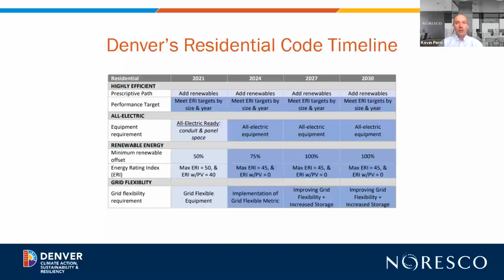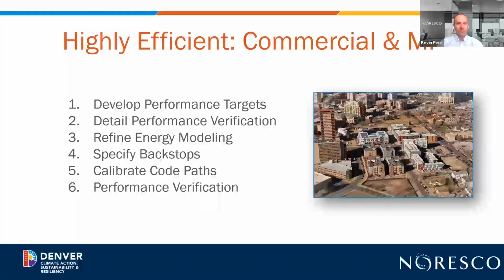And here's a look at the residential code. If you're familiar, the residential proposed timeline, again, this isn't set in stone, is proposed to get to the City and County of Denver's goals. Again, I won't go over these too much, but for a highly efficient commercial and multifamily building, we have to develop performance targets.